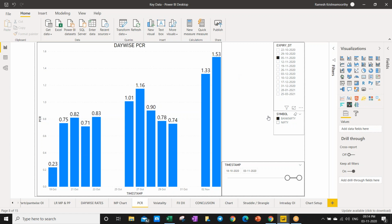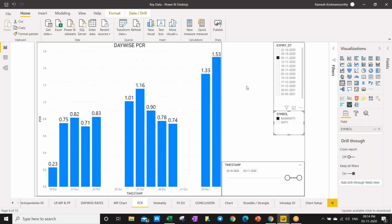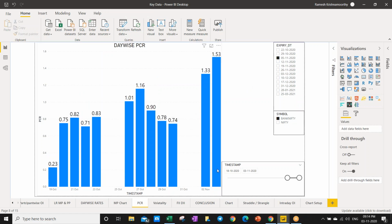Now coming to the Nifty, there is slightly more bullishness, definitely it is above 1. Nifty has gone all the way to 1.79 also in the past, but that is very extreme, so don't expect something like that. Bank Nifty should cool down after touching 1.6 possibly. So definitely Bank Nifty's risk reward ratio is not in favor of long positions at this point of time.